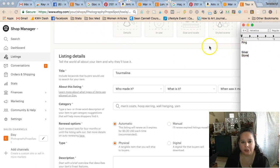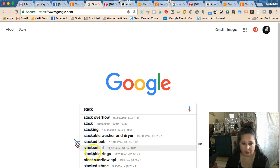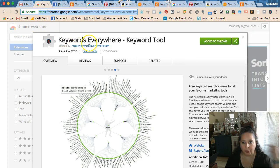But I don't want to just jump into ring. It is a kind of ring. So the next thing that I do is go to stack. Do we see ring at all? Okay, stackable rings gets 22,200 searches a month, and you start typing it and it comes up in Google. The reason I can see how many searches are happening per month is I'm using an extension in Chrome called Keywords Everywhere Keyword Tool.